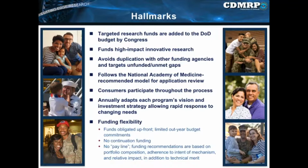That's an important distinction between the CDMRP and, for instance, the NIH. The NIH is in the president's budget, and therefore, every single year, you can assume that the NIH is going to get some funds. The CDMRP, each one of our programs, we never know. We don't know. So we have a more immediacy and urgency for our funds and how we're going to use them. And that impacts everything and how we do things.